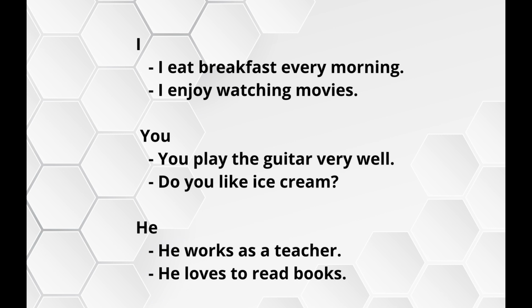Now let's see how we are going to use the present simple with pronouns. For example, we have with the pronoun I: I eat breakfast every morning. I enjoy watching movies. As you can see, we still use the base form of the verb. So for example, we say "I eat," we use the verb "to eat" as it is. I eat breakfast every morning. I enjoy watching movies. You, the same thing. You play the guitar very well. And for example, in the case of the interrogative form: Do you like ice cream?